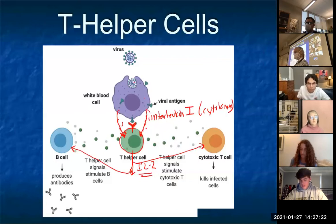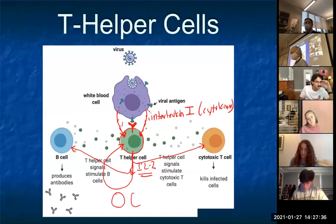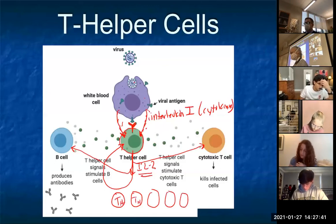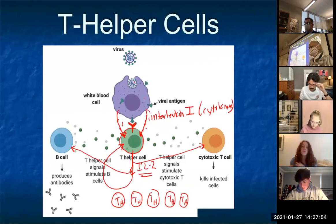And then the third thing that the IL-2 does is it comes back and communicates with itself. What that causes the T helper cell to do is to proliferate, which means really just to divide and make many copies of itself, T helper, T helper, T helper, so that each of these can now go look for other macrophages that might be displaying its specific antigen and then release more IL-2. So it's a way to ramp up this response much more quickly. So the T helper cell is this link.